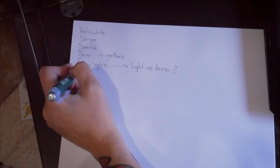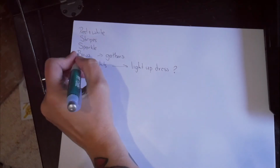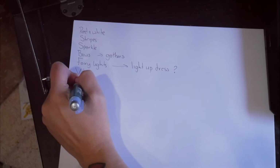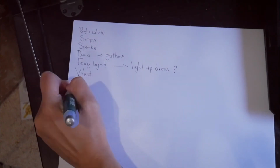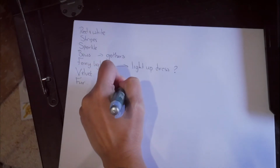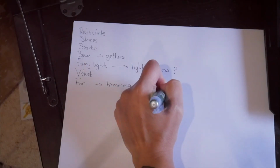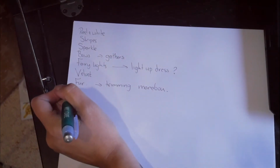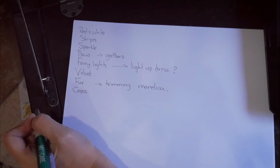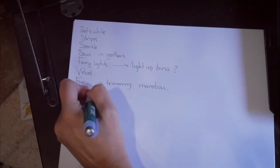So what other things make me think of Christmas and Christmas dresses? Velvet. Velvet's very Christmassy. Fur. So trimming or marabou. So like a marabou trim around the edge. Capes. Capes are quite Christmassy and wintry. And hoods.